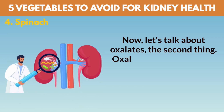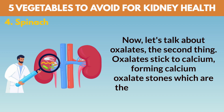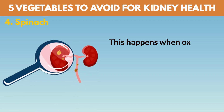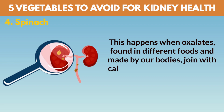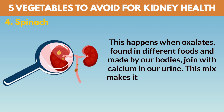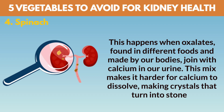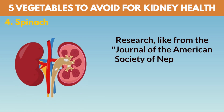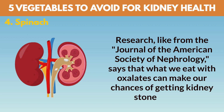The second thing: oxalates stick to calcium, forming calcium oxalate stones, which are the major part of kidney stones. This happens when oxalates, found in different foods and made by our bodies, join with calcium in our urine. This mix makes it harder for calcium to dissolve, making crystals that turn into stones. Research, like from the Journal of the American Society of Nephrology, says that what we eat with oxalates can make our chances of getting kidney stones higher.